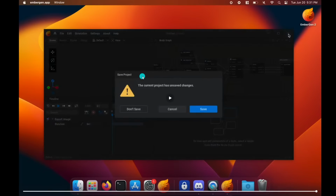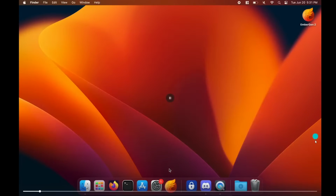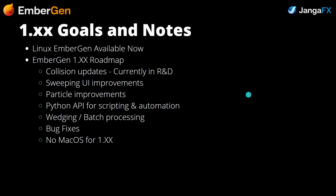So yeah, Mac OS is a big thing that we're working on. We have a few people on the team dedicated to Mac right this second, and we want to make sure that LiquiGen and GeoGen launch on Mac. So pretty interesting. And let's see, next thing.